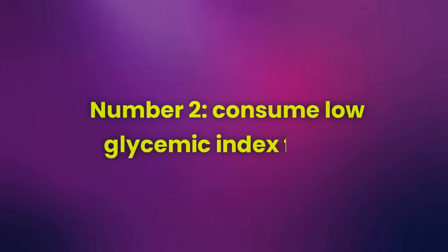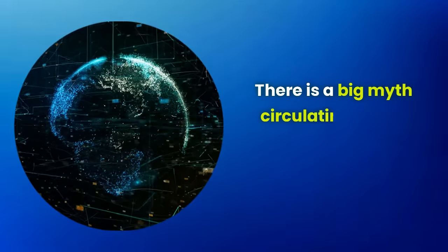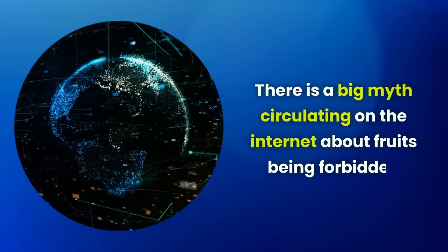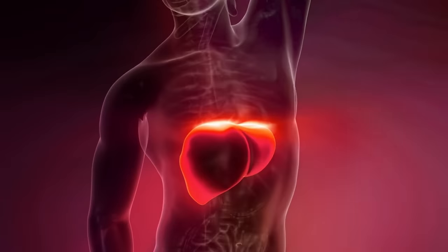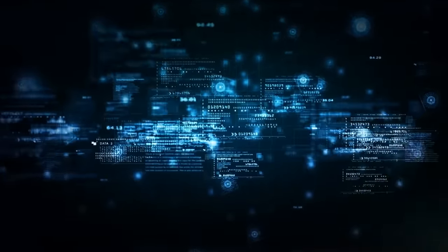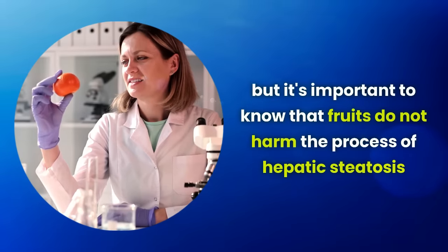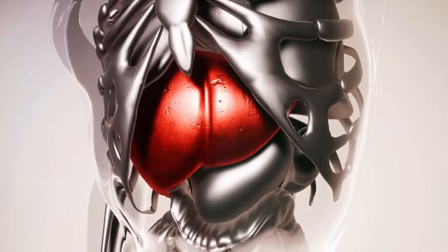Number 2, consume low glycemic index fruits. There is a big myth circulating on the internet about fruits being forbidden for those with liver fat. But that's not true. There is a lot of contradictory information out there, but it's important to know that fruits do not harm the process of hepatic steatosis or inflammation caused by liver fat.